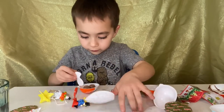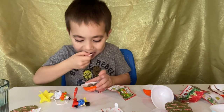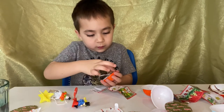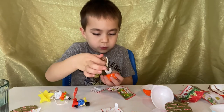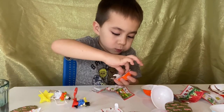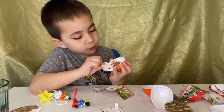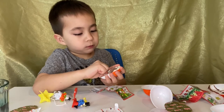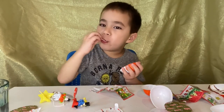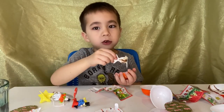Here's my spoon. I was looking all over for it. The spoon. That's one of the bigger bowls. It tastes like Nutella.